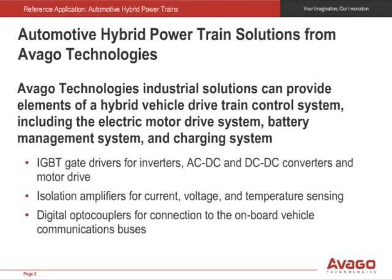Avago Technologies industrial products with AEC-Q100 testing are used in the hybrid vehicle drivetrain control system, including the electric motor drive system, battery management system, and charging system. Devices qualified to AEC-Q100 testing requirements operate over a temperature range as wide as -40 degrees C to 125 degrees C.